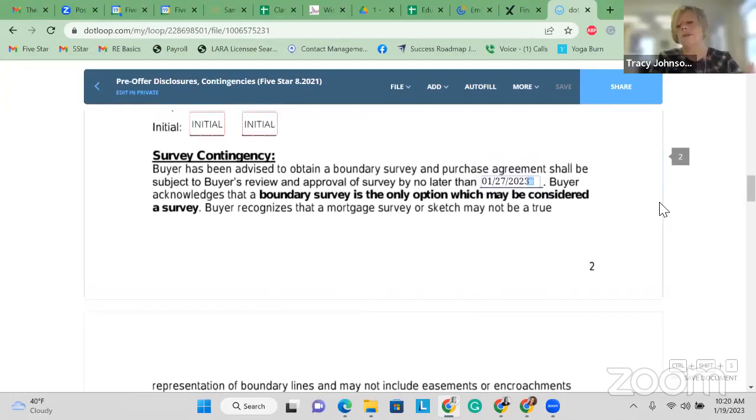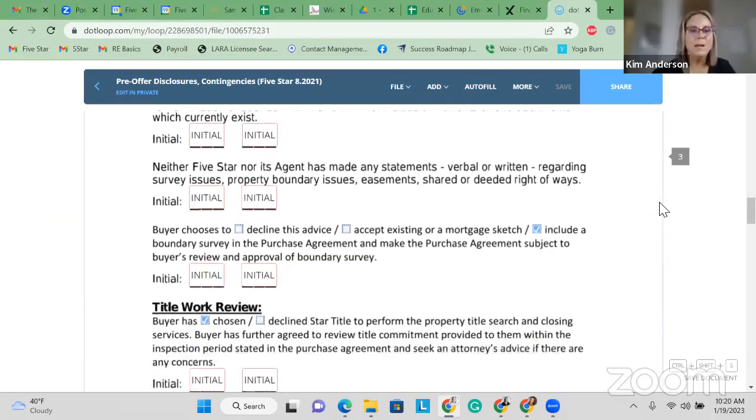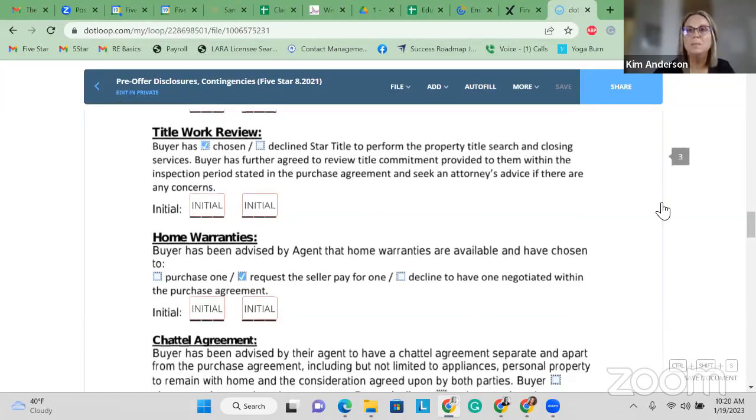You're right, exactly. You've given them the opportunity. At the end of the day, they can decide that they don't want to. And then it goes through boundaries, then title work review, very important. I'm going to send you this title work that they're not going to understand, but hey, let's get on the phone or on a Zoom and let me just explain to you what this means.